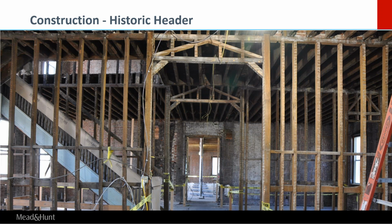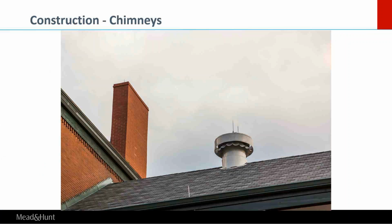So on the outside of the building, one thing that was really cool was that we were actually able to use the original attic ventilators. Here on the ridge, that is the original attic ventilator, I was told, from 1898, that they cleaned up and polished and put back on the roof.